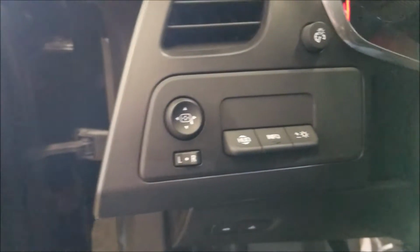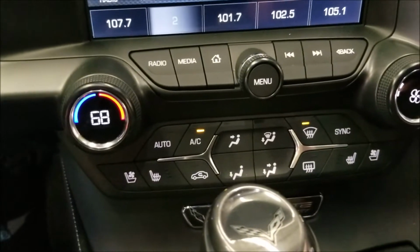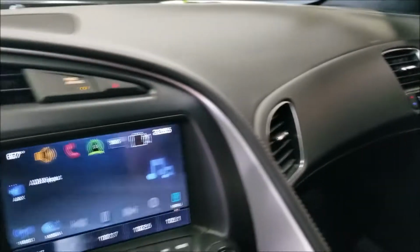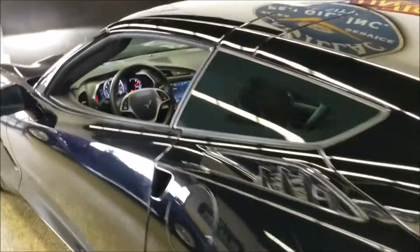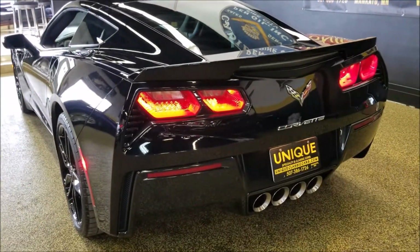Heads-up display controls there. Dual climate, like I said, heated and ventilated seats. Got your passenger control over there. All your steering wheel controls, of course. Very nice sounding cars. Very nice performing cars also, if you haven't driven one of these.